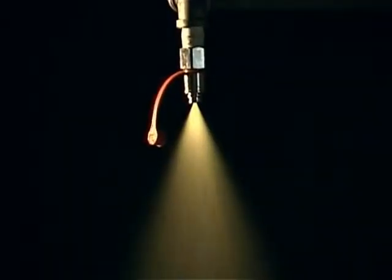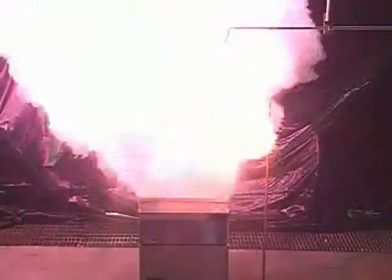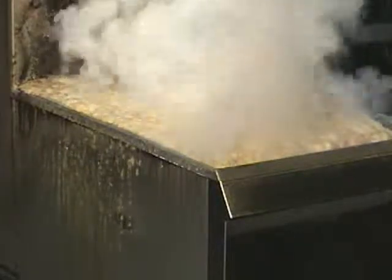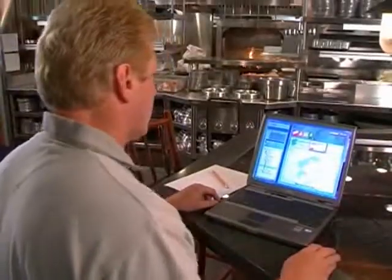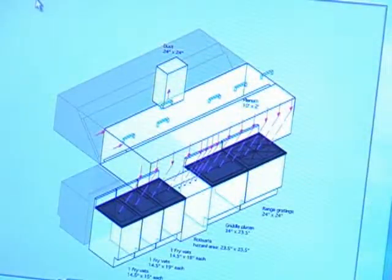As a wet chemical agent, Ansul-X not only suppresses the flames, but also cools the surface of the appliances by creating a foam blanket that inhibits the escape of flammable vapor. This is crucial in the design of a system that would fight fire reflash.